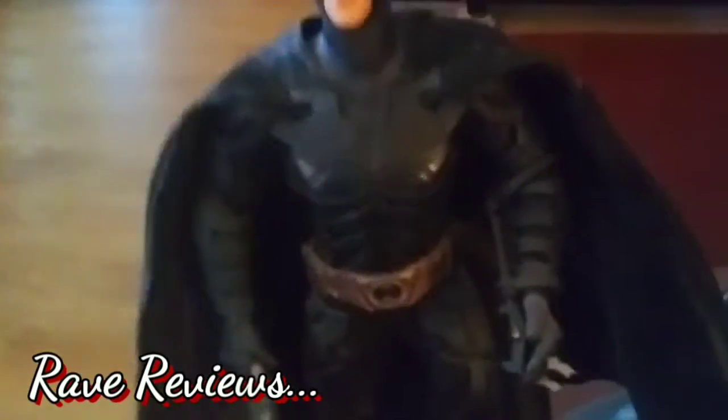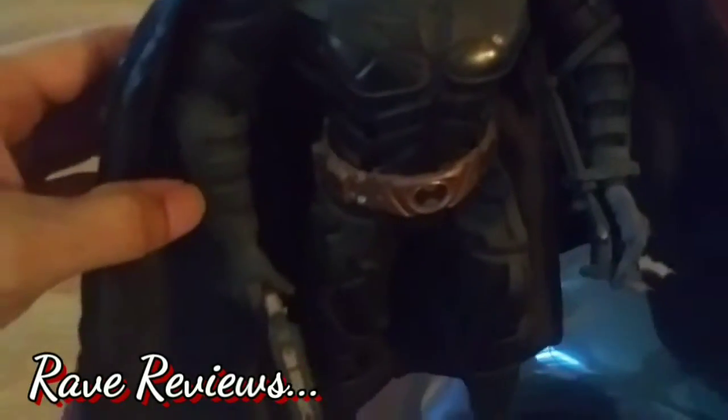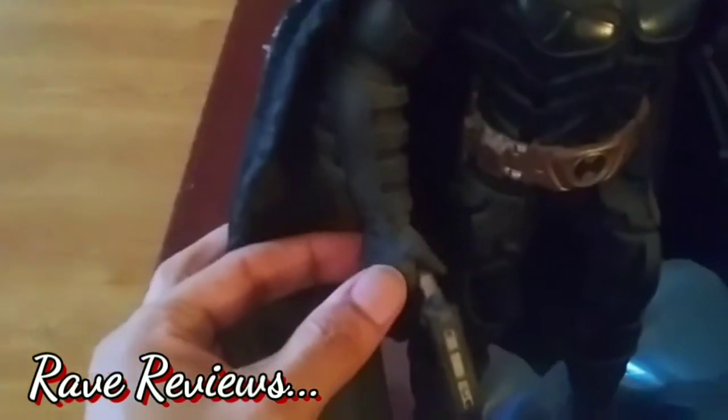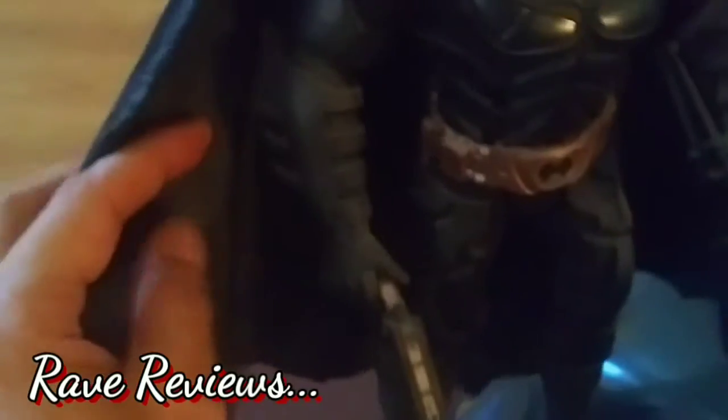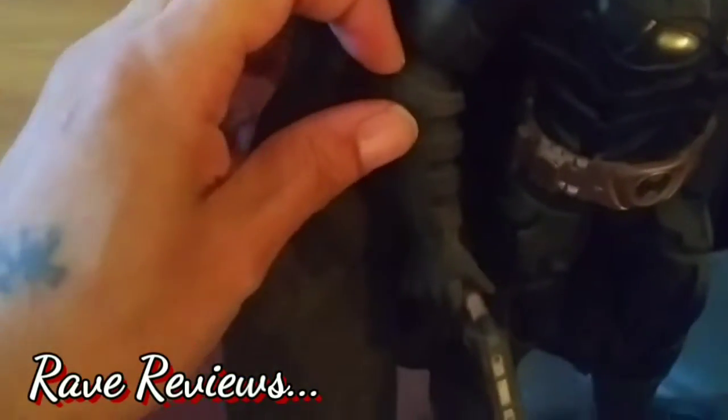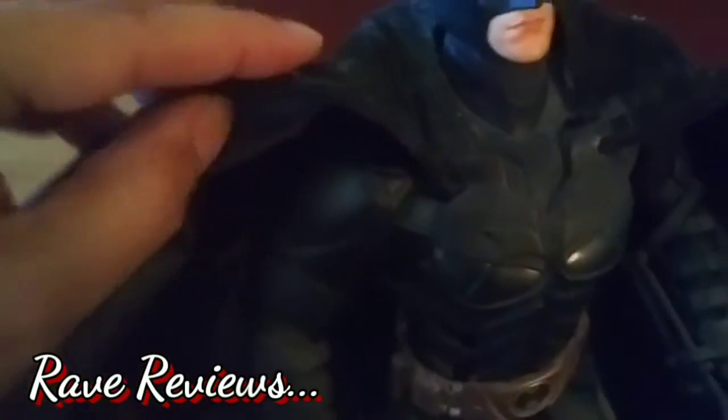Yeah, the Christian Bale. You see this is hard plastic here. Everything is on the suit, nothing's all one part. Like the hands come off, there were all these different hands you could put in there. He's got the little scabbards on the side there to block swords. This little piece is actually a piece that's on his arm. The cape kind of connects right there.